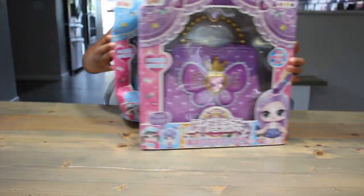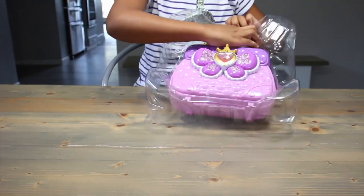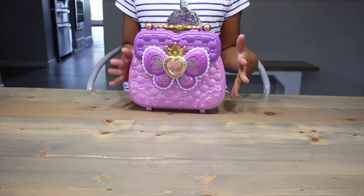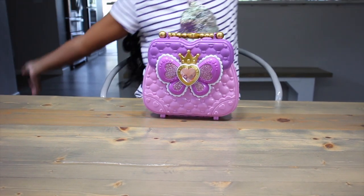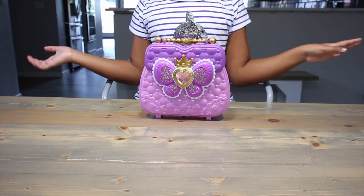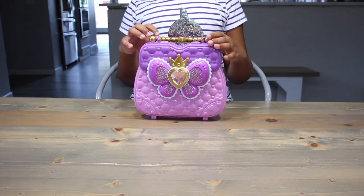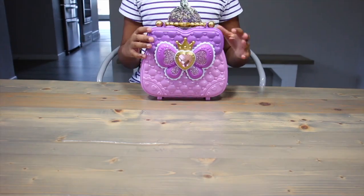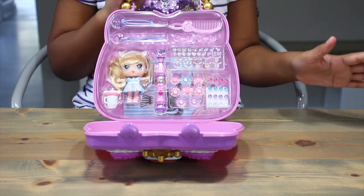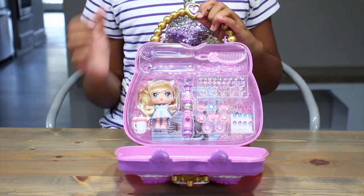Which one? Purple. Ooh, I like this. There's glitter, and it's purple. I haven't seen the JK salon in real life, but this looks way smaller. Oh, I forgot to mention, these are fakes. But I really like our little bag, and our handle moves around, like a real purse. Now, how do you open this thing? Oh, we didn't get any blind bags, but I see a ton of shimmer and sparkle. And our doll looks pretty cute too.